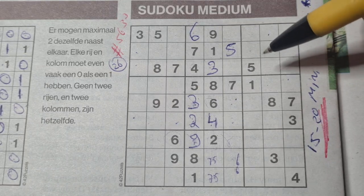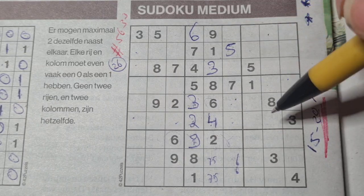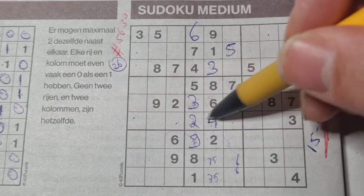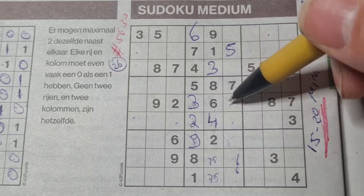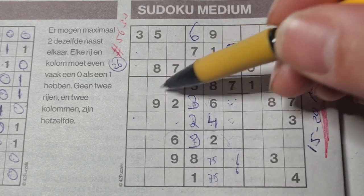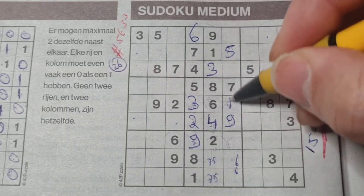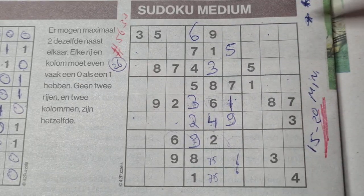Alright. Then two numbers left in this big square, the 1 and the 9. A 1 and a 9. We have a 9 in this middle row, so no 9 there. 9 should be here, and a 1 goes there.